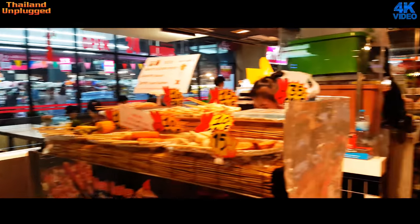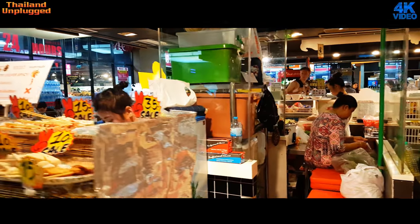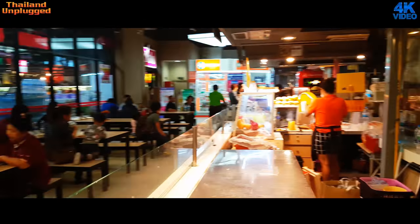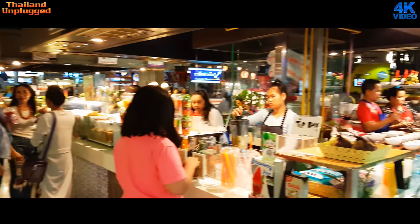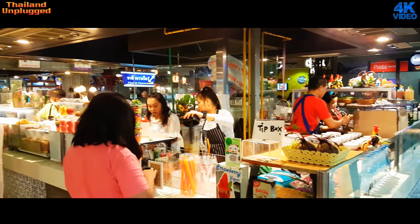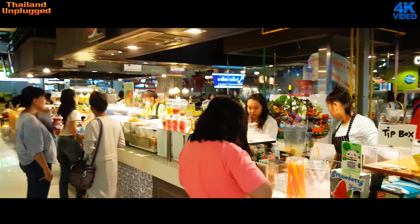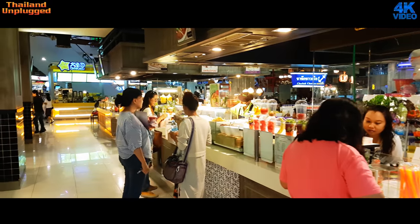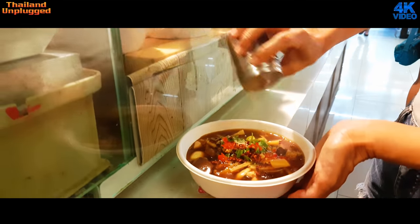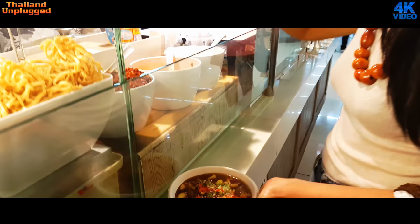Got here, barbecue on a stick, barbecue seafood. 10 baht a piece. It's the 24-hour supermarket there. I don't know what that is. Oh, juice. Yeah, fresh juice. Is that nice? Mal just bought me that. Put some salt and pepper on it.